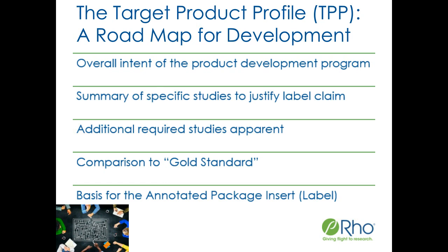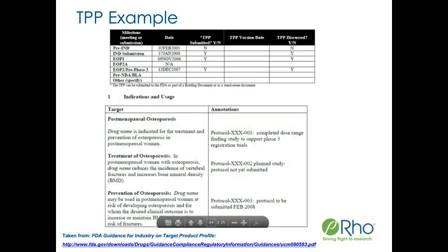So on the next slide, I have an example of a target product profile. This was taken directly from the FDA guidance for industry on target product profiles. As I mentioned, the TPP should outline the proposed target label language for your product, as well as specific studies or evidence in the literature that would support your intended labeling claims.